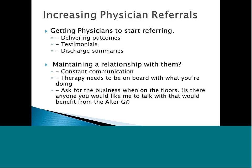Once I start getting out to the physicians and getting calls, I'll see if I can go into their groups and do a presentation, get them all the information they need, and then I start building that rapport with them. I deliver outcomes. When a patient is discharged from the facility that used the AlterG, I'll deliver those outcomes to the physician with a discharge summary.